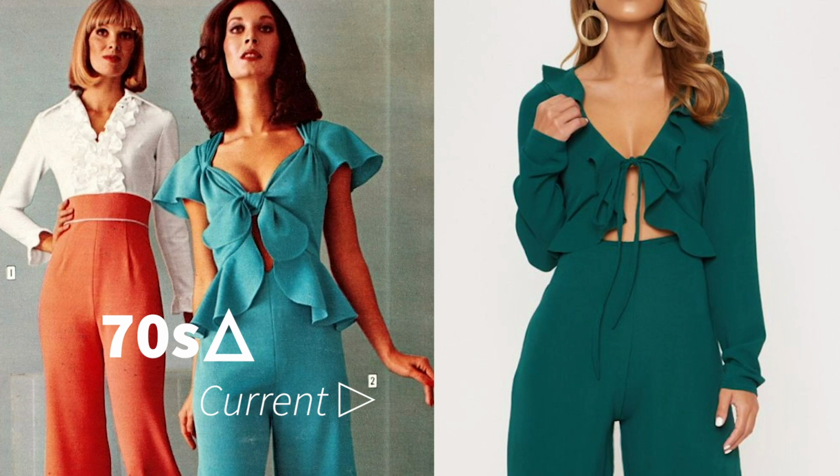You can see it would be so easy to transition these jumpsuits into either a day or a night 70s look. Just pair it with a pair of strappy heels, blow out your hair, Farrah Fawcett style, put a bit of glittery makeup on, and there you go.